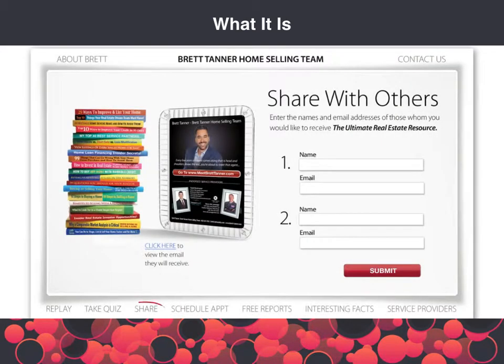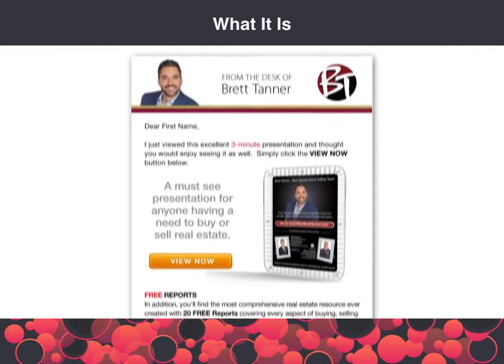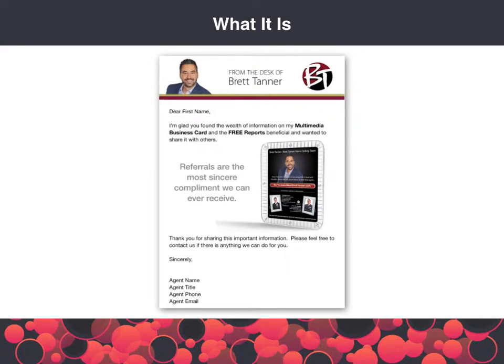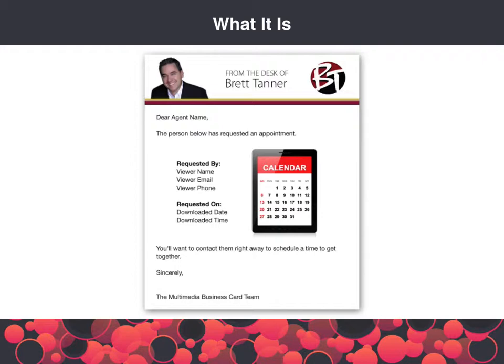They can share your website with others. When they refer you, 3 things happen automatically. First, you, the agent, get notified via email that you've just been referred, in addition to letting you know who referred you. Second, the referral receives an email letting them know about the wealth of information found on your site. And third, the person who referred you automatically gets an email thanking them for the referral. They can schedule an appointment by clicking here, and the system notifies you of their request with their contact information.